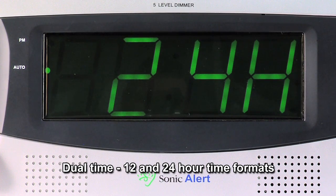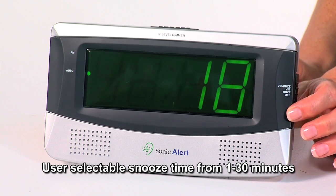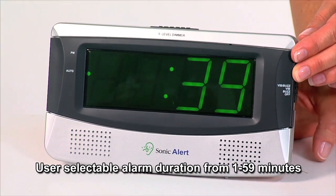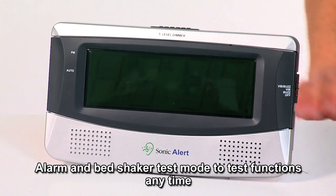Dual time 12 and 24-hour time formats. User selectable snooze time from 1 to 30 minutes. User selectable alarm duration from 1 to 59 minutes. Alarm and bed shaker test mode to test functions anytime.